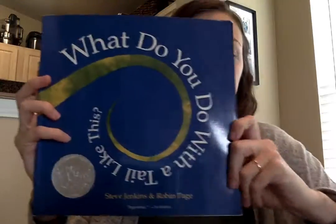It's real information. So I have a book for you because I know you've been reading a lot of fiction books, which are awesome and usually my favorite. But sometimes nonfictions are my favorite because I'm learning while I'm enjoying a good book. And this one has some amazing pictures that I think you'll really like. So this is a nonfiction book called What Do You Do With a Tail Like This?